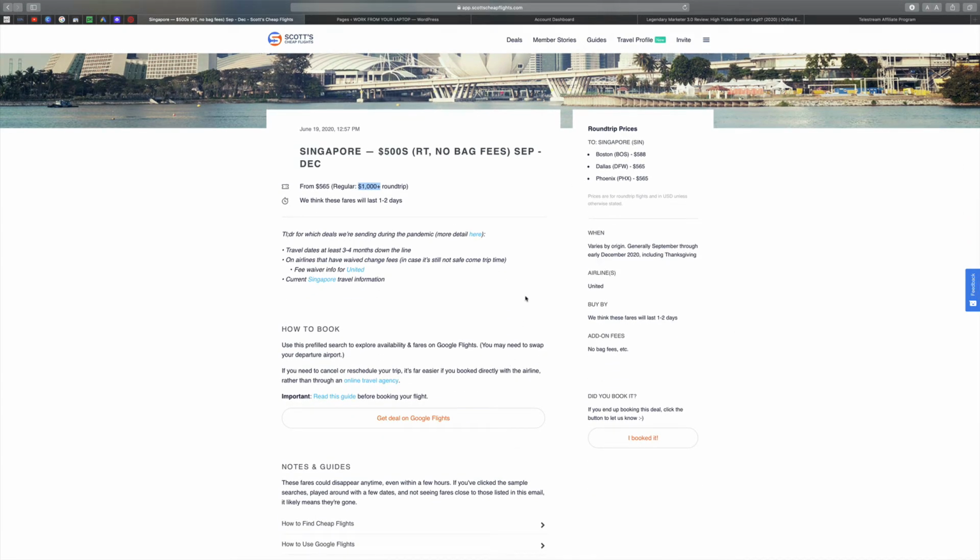Let's say you have time off in November. And you say, I have time off in early November. I would love to go to Singapore. This one shows that there's one available out of Dallas for $565, and that's why I got this particular deal, because one of my departure airports was in this deal. So I said, man, if I could find it for around $565 out of Dallas, I'll book it.